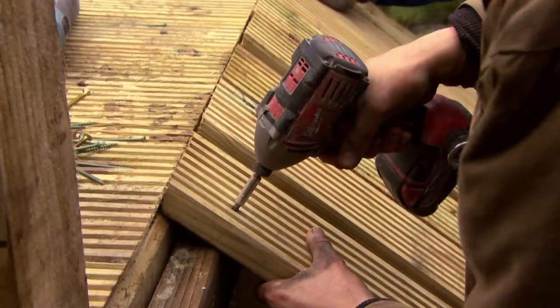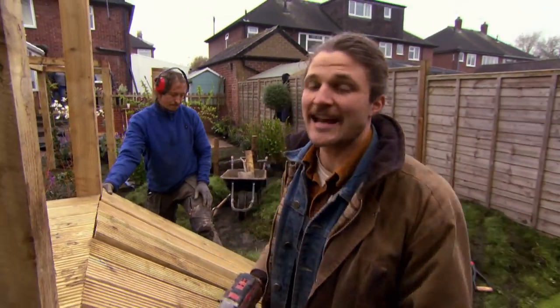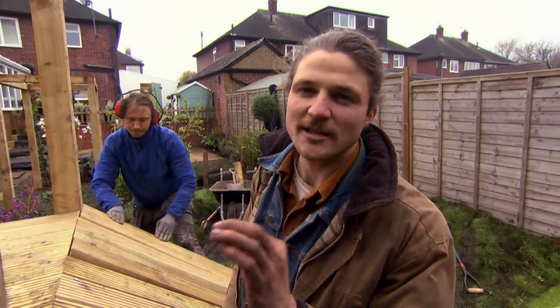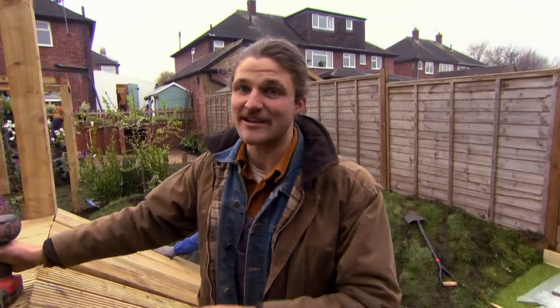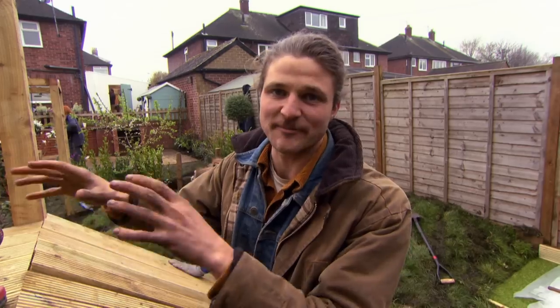To make the climbing wall, he's using decking boards. I'm just attaching the timbers onto the frame to create the ramp. Now I've got it at the Goldilocks angle. It's not too steep, but it's also not too shallow. It's just right, because we want Ted and Betsy to feel like they're really getting something out of it. They've got to have a nice bit of exercise up onto the timber framework.